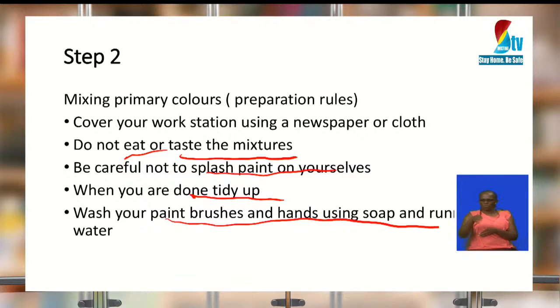All right. Now we are going to see how we are going to make the secondary colors, and you are going to do it with me as we mix the two primary colors equally. Remember, we said we mix them equally so that we get the correct color. Okay, ready? Are you prepared now?